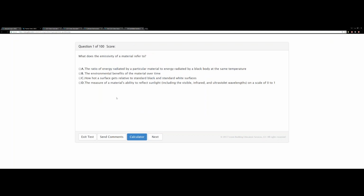What does the emissivity of a material refer to? This is a question you might get on your real LEED Green Associate exam. Read the question, read all of the answers. You're going to have time. Keep a good pace. You have 2 hours. A lot of you that are around construction and design and LEED projects, you've got some of this terminology. Others, you've got to focus on the terminology first. Where does this fit in? And then you'll remember, oh, emissivity, we're talking about the heat island effect that fits into sustainable sites.